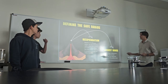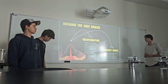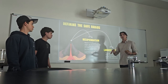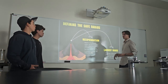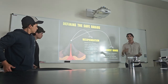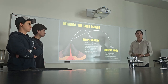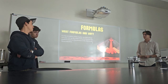Now, defining the safe radius. The largest range, which is the largest distance at which a stone will fall, defines the maximum radius for the safety zone. Our recommendation based on our program is a safety zone of about 11,890 meters, or 11 kilometers, from the base of the volcano to ensure no stones will fall within the area. But the question is why?